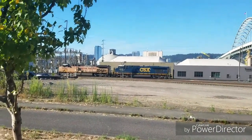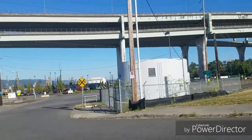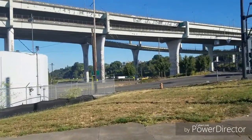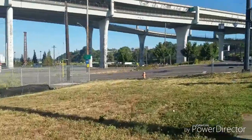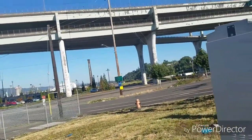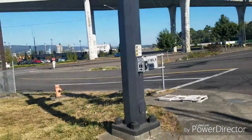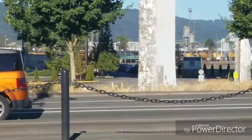As well as a very rustic looking Dash 8 or Dash 9, I think. Anyway, I'll try and get to a point where you can see 1503. I thought it left, to be perfectly honest. Might have to go up here a bit. I'm gonna chop this video into quarters. I'll be right back.